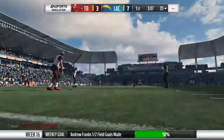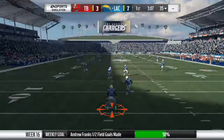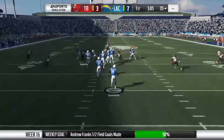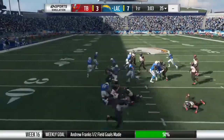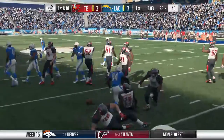So he splits the uprights there, and I would imagine it's nice as a kicker. Right when it leaves your foot, you know it's good. Yeah, it's kind of like a golfer that picks up his tee after a nice drive without even watching it land. Solid analogy. I like it. And he's up across the 25 and down at the 28-yard line.